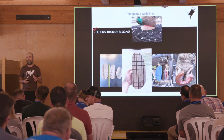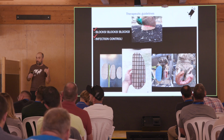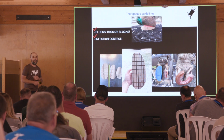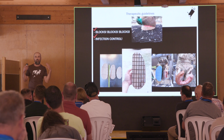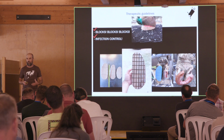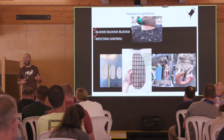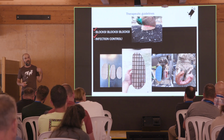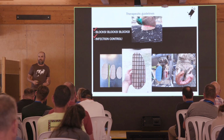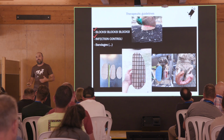Make sure you apply the block as well as possible, okay? Then, with blocks, you also have an important thing to do that we spend a lot of time on, okay? First intervention, we try to wash and remove as much dead tissue as possible. We try to control the infection as much as possible so the corium can regenerate. Because we see in the last years that the more time we spend cleaning lesions and controlling the infection, our cure rates go up, okay?